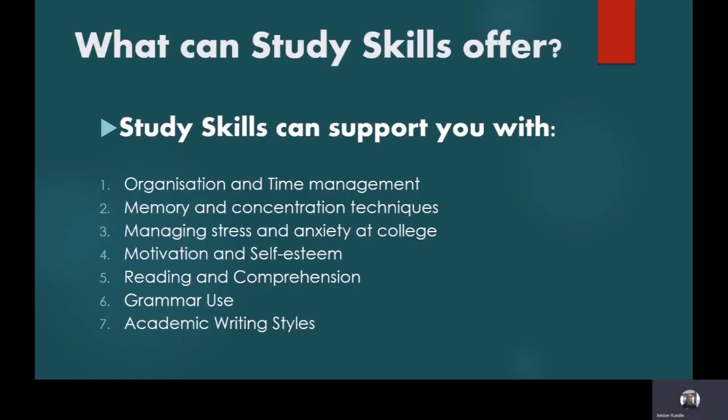Study Skills is learning skills and techniques to help you with the way that you express yourself within a given course at college. So it's not related so much to the content knowledge of your course, but rather the surrounding academic and non-academic skills that you need in order to express yourself within your course.